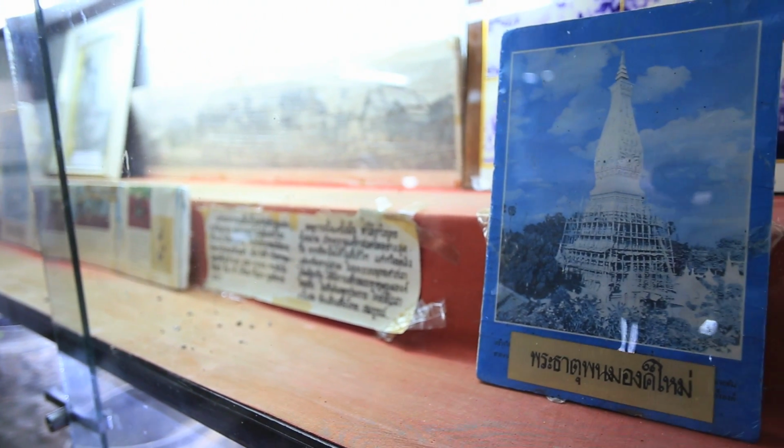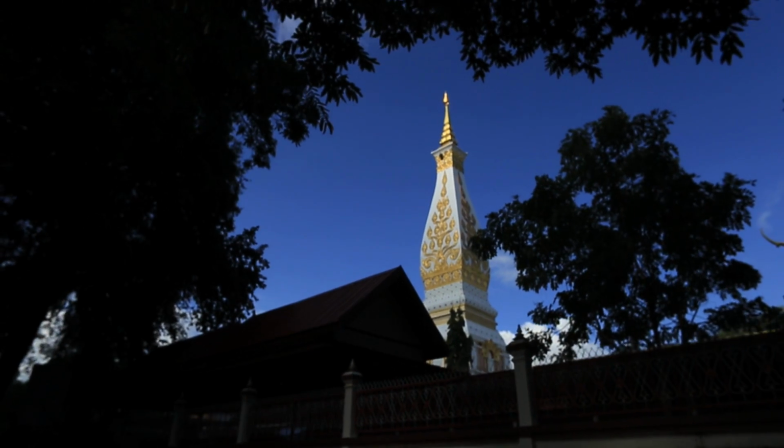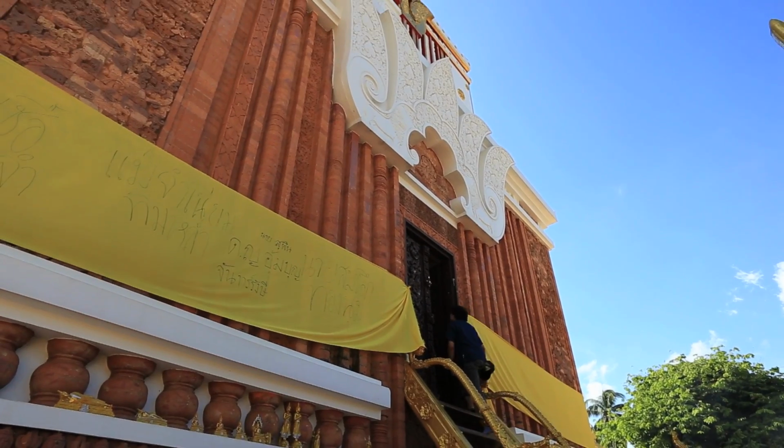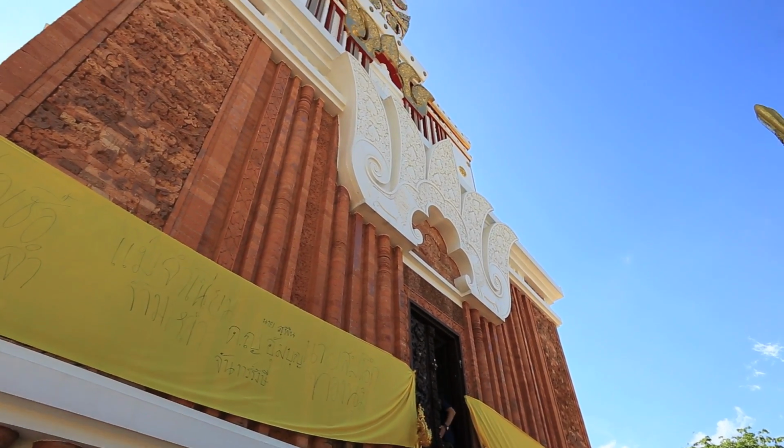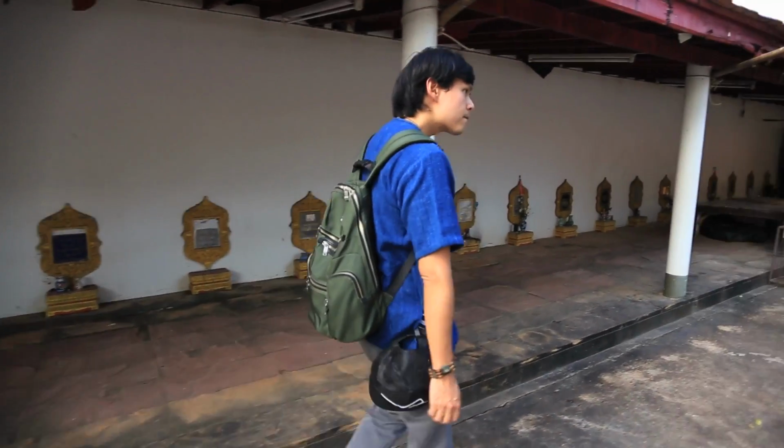Among all the Phra That in Nakhon Phanom province, or the places where they keep Buddha's relics, Phra That Phanom is actually the largest. This is where they keep Buddha's relics of the breast part, which is the ashes of the breast bones of the Lord Buddha.